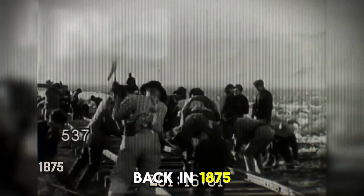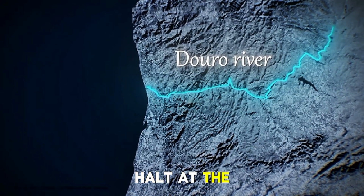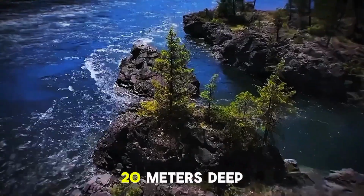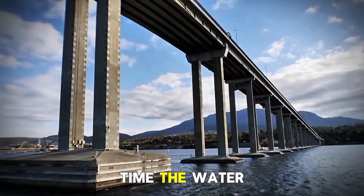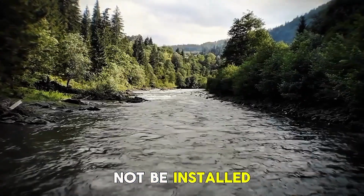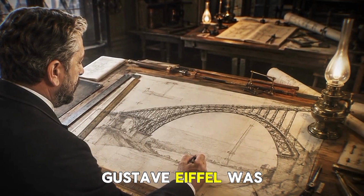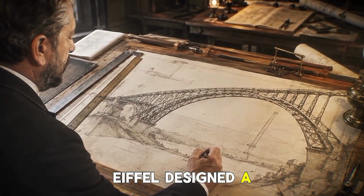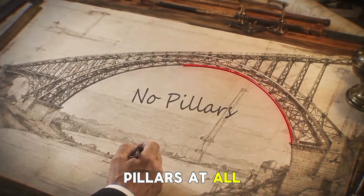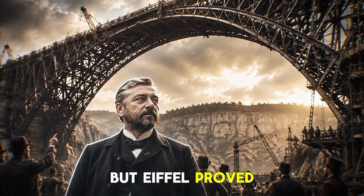Back in 1875, engineers were laying a railway line in Portugal, but their work came to a halt at the banks of the Douro River. The river was 170 meters wide and up to 20 meters deep, and at that time the water flow there was extremely strong. This meant that bridge pillars could not be installed in the river. To solve this problem, French engineer Gustave Eiffel was called in. Eiffel designed a parabolic arch supported from the riverbanks, which required no pillars at all. At the time, such a massive arch seemed impossible, but Eiffel proved everyone wrong.